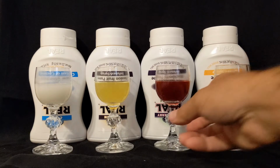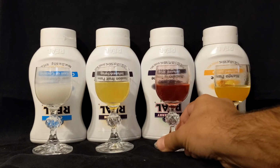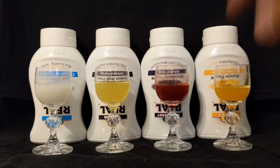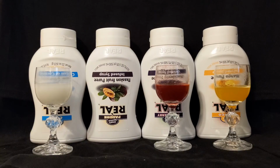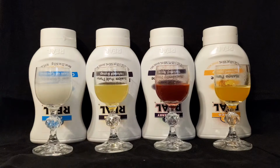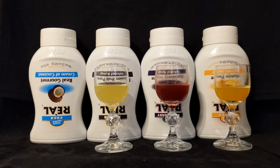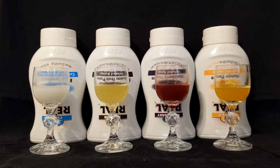I'm gonna go across. I'm gonna sip all these first before I give my thoughts. Going on to the blackberry. Definitely, again, really smells like blackberry. The blackberry shines through. Taking a sip. Okay. That's good. Definitely a little thicker. Tastes a little thicker than the mango. Let's take a sip of this passion fruit. Okay. I'm taking a sip of this cream of coconut. All right. Let me take some water.